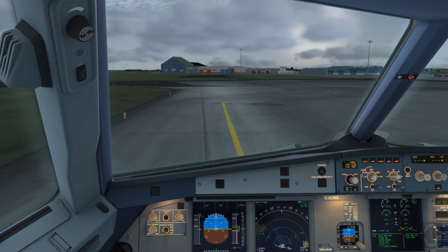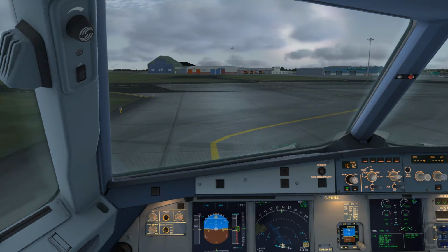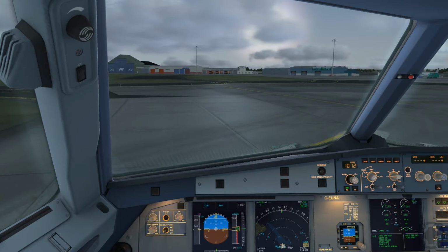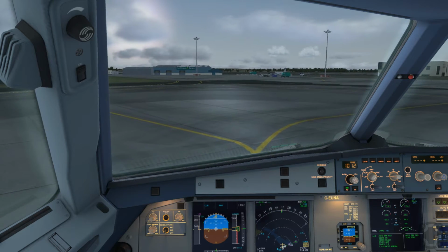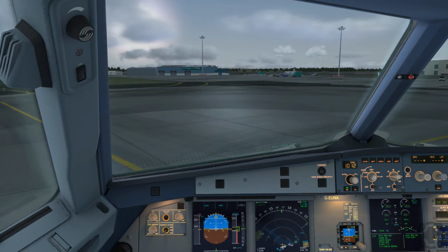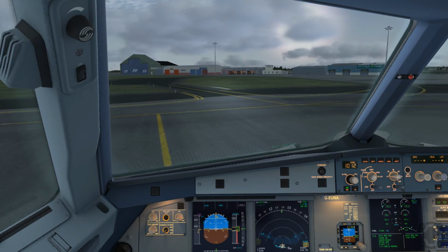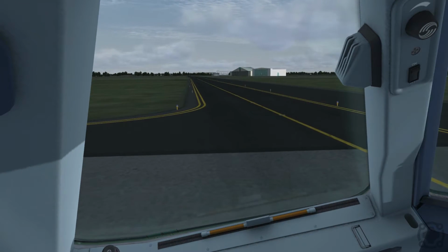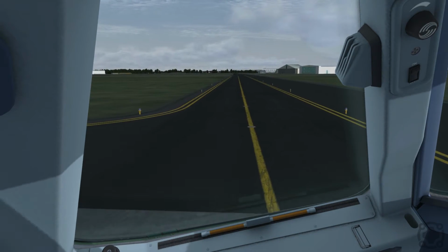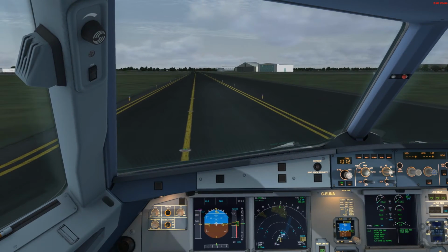So what we want to do is go like this, and then like this, do a nice left-hand turn onto this taxiway. Basically just a straight shot onto this taxiway ahead of us, and we'll be good to go.